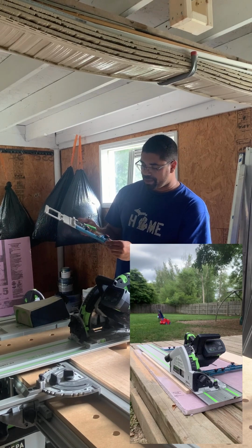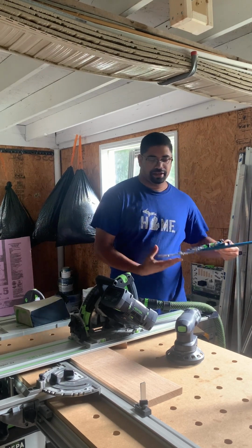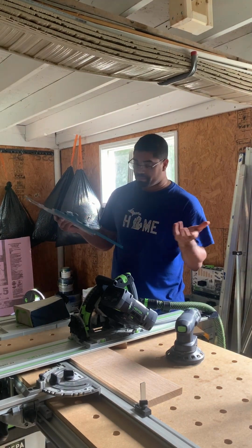So you want it to be 10 inches, then you loosen this, put it on 10. Again, this just slides in the back of the rail. So you butt the piece up to here, and now your cut will be 10 inches. It's that simple.